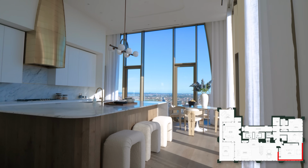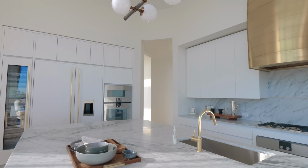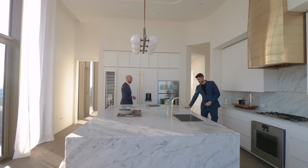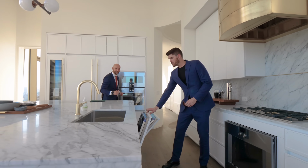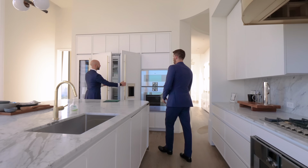So from the dining room, kitchen. Kitchen is one of the best in the world. And you have double everything. So one and two, 2 dishwashers. Look at that. Way too many people living with you. Double fridge. Ooh, and even you got the brass.